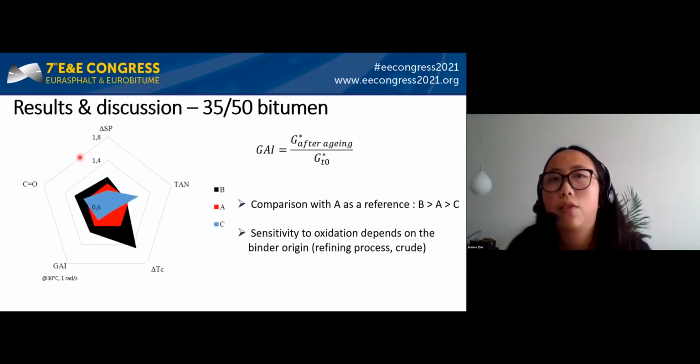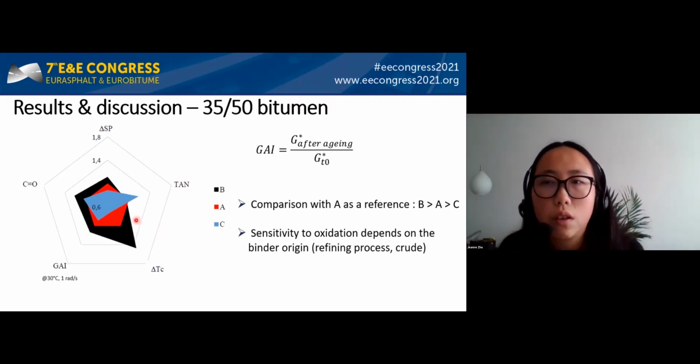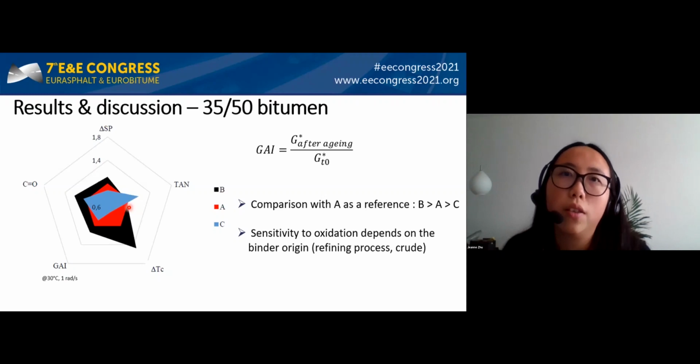So if we look at the comparison between the three virgin binders, you can see here the spider charts with the details in the paper. And if you look at the spider charts, the wider the area of the spider chart of one binder, the less it is sensitive to oxidation. So if we look at those results, binder B is better than binder A and C. And we can say that sensitivity to oxidation depends on the binder origin, which means its refining process and or its crude.